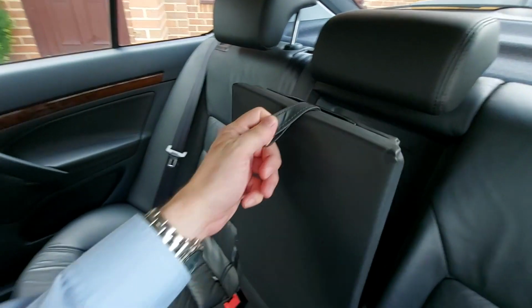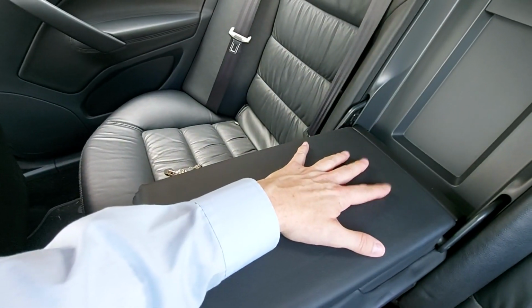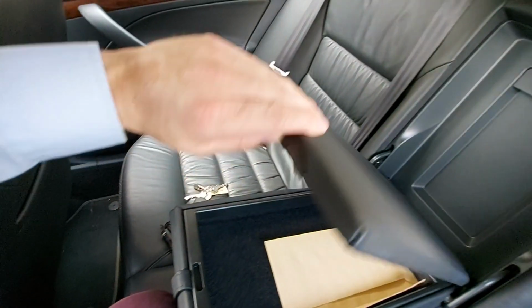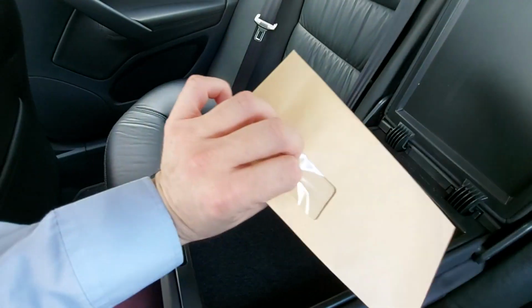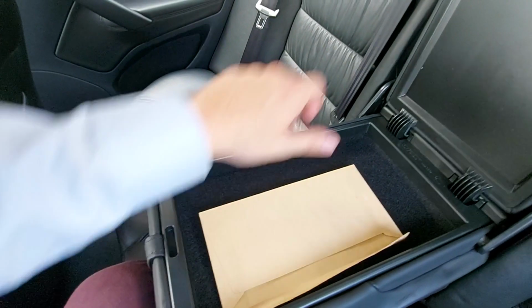Now obviously that folds down like so you can rest your weary arm after a long day's work, but also it opens up like so. What's this? An empty envelope. There's all kinds of stuff in this car I didn't know we had.